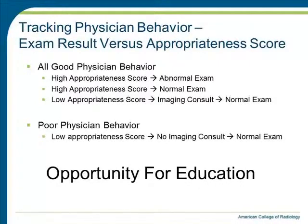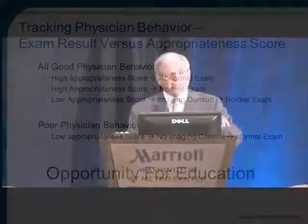Low appropriateness score, but you did the imaging consult. You talked to the referring physician, you figured out, yeah, well, let's go ahead and do that. Even if that's normal, that's good. But what we want to discourage is the physician who gets a low appropriateness score and says, well, I'm an expert, I'm going to do it anyway. They don't get an imaging consult, they get a normal exam. These are the bad actors, and if we can figure out how to educate those folks, it's what we're looking for.